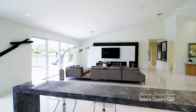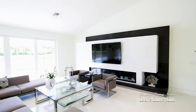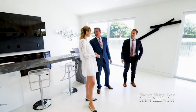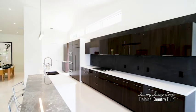You can see from the entertainment center where you have the linear fireplace. And look at those crystals in there. Are they diamonds? Ooh, I wish they were diamonds. So do I. Do they come with the house? They sure do. Okay.